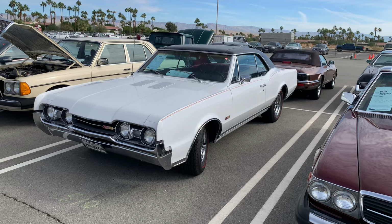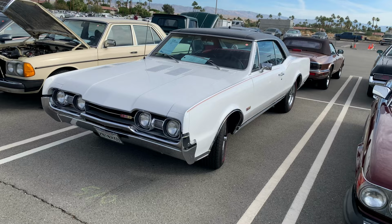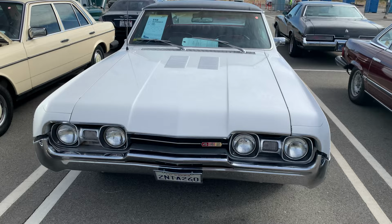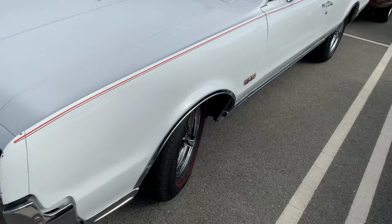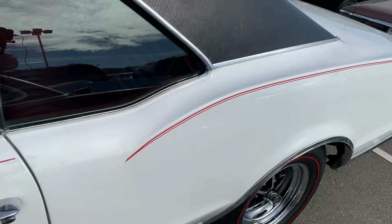Right, here's another example of 60s American muscle. This is a 1967 Oldsmobile 442. Not sure if it's a real 442 or if it's just a Cutlass that's been changed over. I'm guessing since it actually says 442 on the auction sheet that it's a real 442. So definitely a desirable muscle car. I mean, obviously not as desirable as the Chevelles, the GTOs and things like that, but still neat to see.